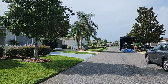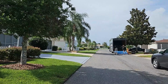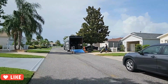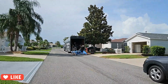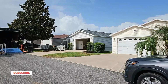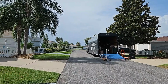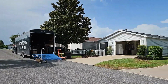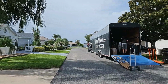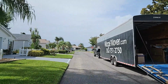I do appreciate it. Today I'm going to do a walk and talk. Looks like one of my neighbors is moving in today. That home over there was for sale. It was recently sold, and now they're moving in. They hired a moving company to move into the new home. That is a used patio villa. That patio villa was for sale, and it was recently sold a couple of months ago.